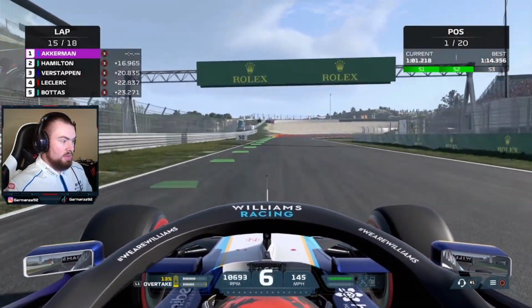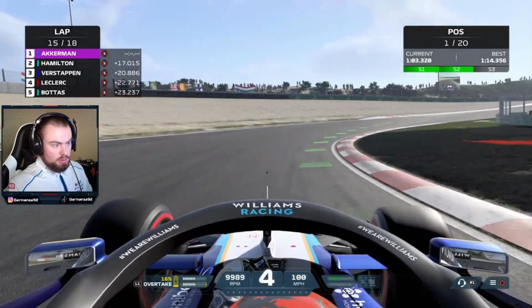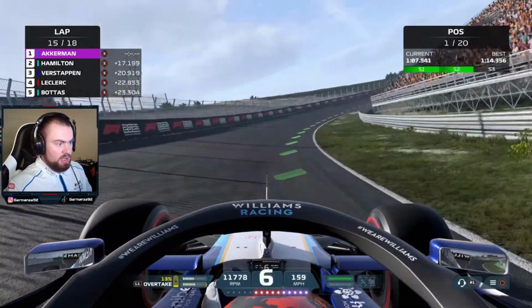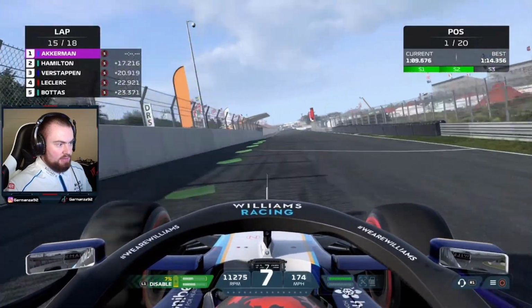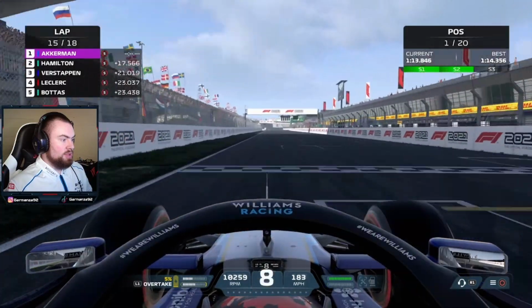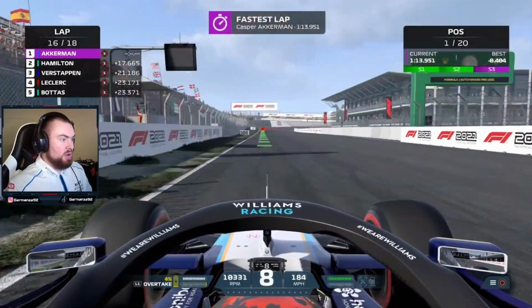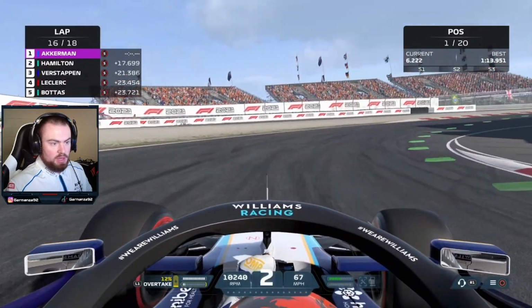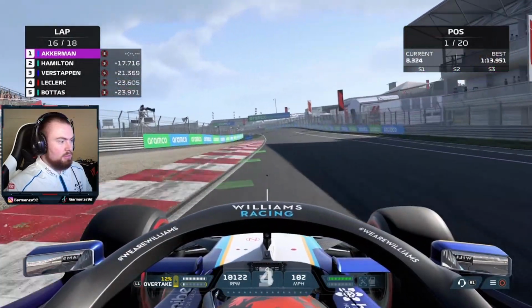Which it looks like at the moment he is doing. Right, as we go round, we go into my favourite corner of the circuit. Lovely corner. Yeah, so it's still us, Hamilton, another quick. Oh, 113.9. Thank you very much. That was a lovely lap.